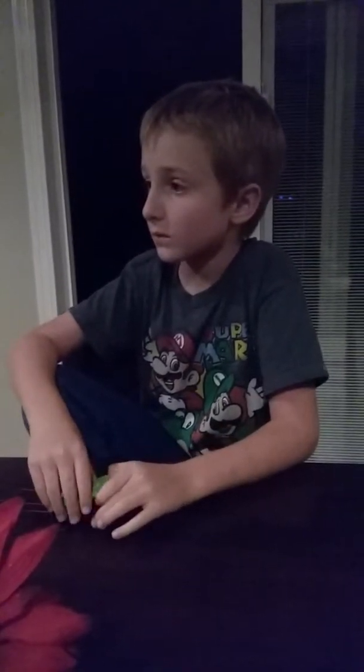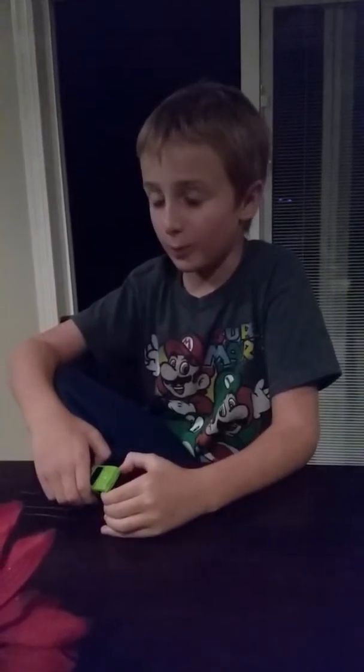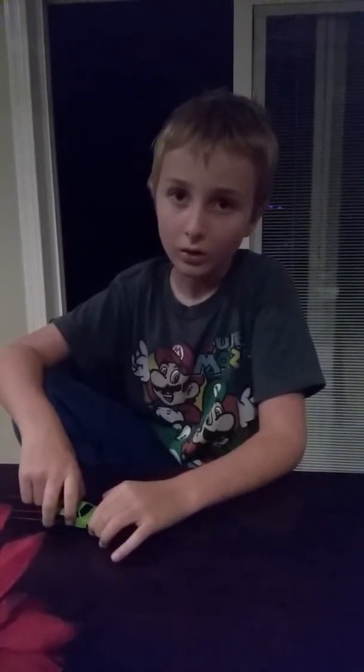I have a 1969 toy. It's bluish, sort of light blue. And then I have this, I think it was 1971, which is a little bit darker blue. And it's a drag car.